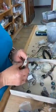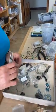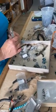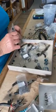Once we have these ear wires made, Megan, you have to. I get three. You get three. 3 items. I just see things as you're talking that might go with what you're doing.